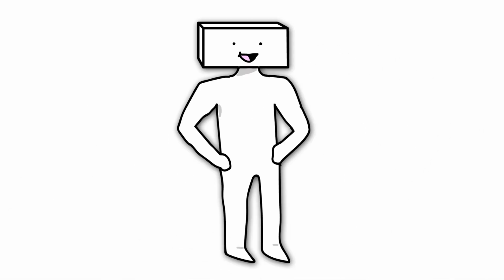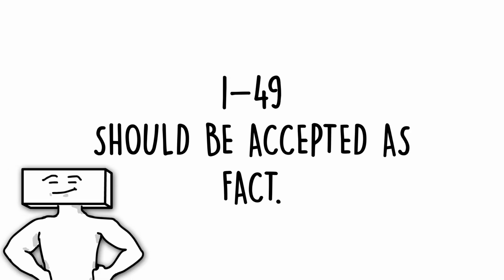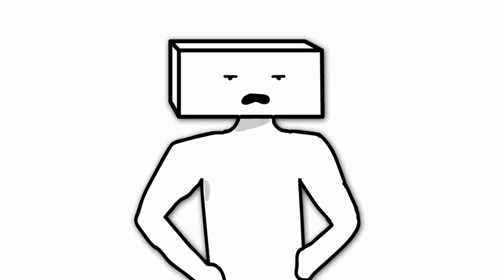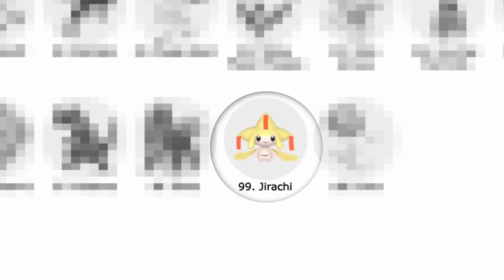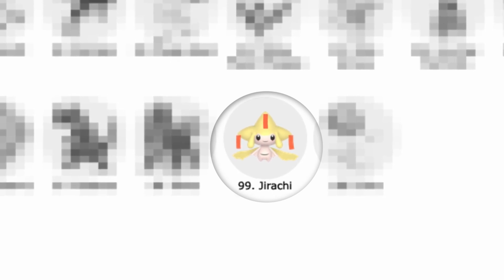Before we start, please understand that numbers 50 through 100 are highly debatable, but numbers 49 through 1 are absolutely not. The top 50 are perfect, and I will not accept any slander for any of them. Number 100 is Uxie from the Lake Spirit trio. Number 99 is Jirachi. These two don't change much, but the new color palettes work well for them.